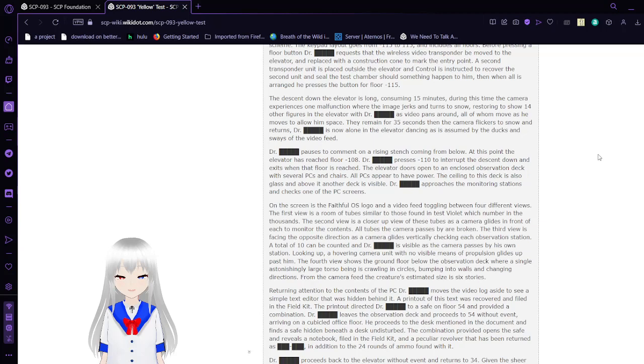The third view is facing the opposite direction as the camera glides vertically, checking each observation station. A total of 10 can be seen, and Dr. Blank as well as the camera passes by at his own station. Looking up, a hovering camera with no visible means of support glides past him.